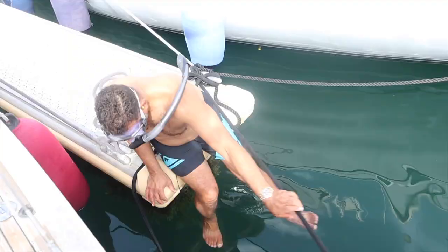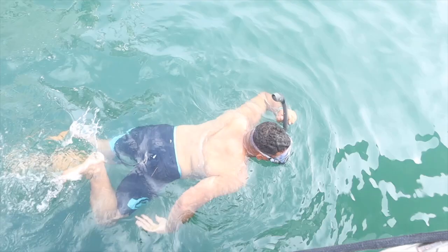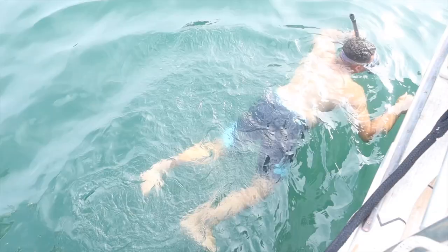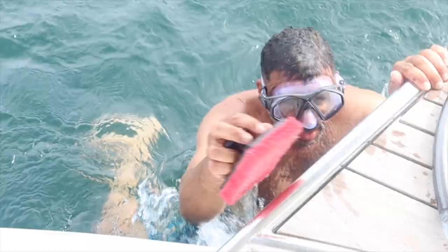Then back at the marina, it was time to jump in and do a quick scrub of the prop to get the fouling and growth off the prop, since it had been some time since it was last cleaned. Keeping the prop free of growth reduces vibration, making for smoother running and faster speeds.